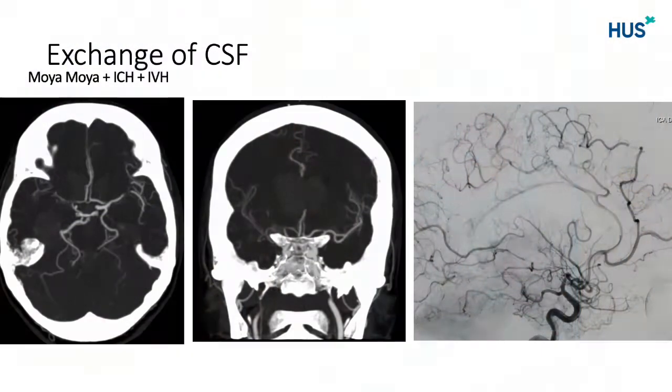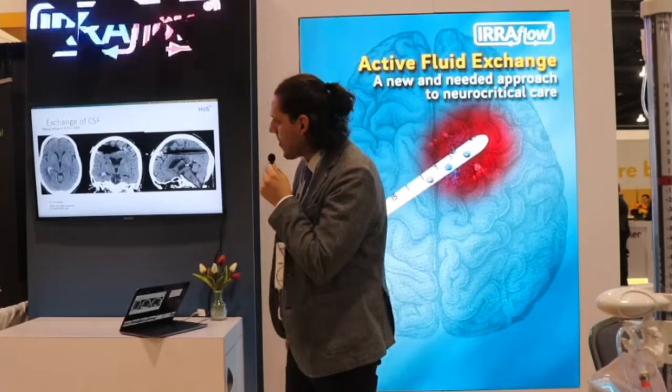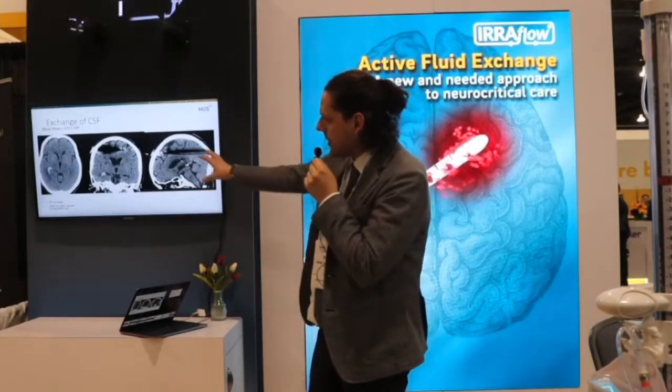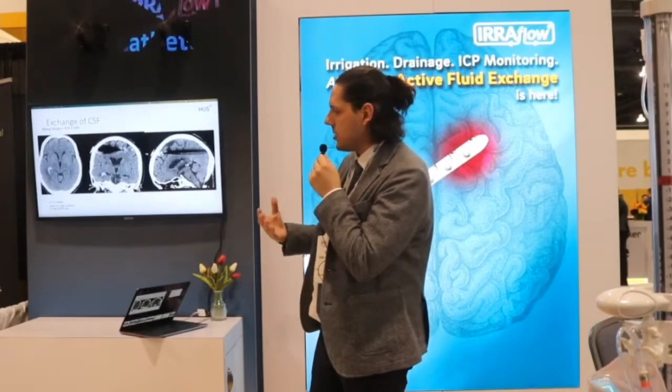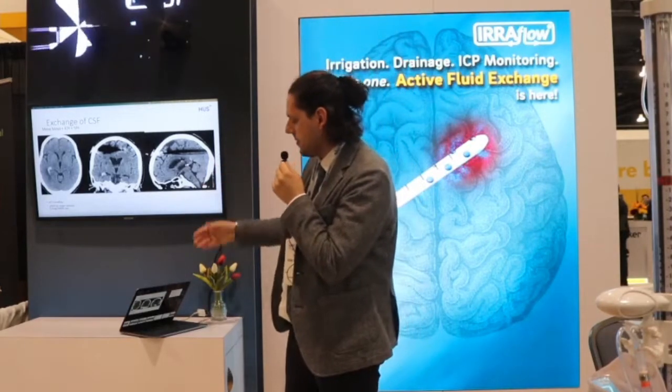With the IRRAflow, you can see the Moyamoya, which was the recent cause of the bleeding. We were able to remove the IVH in 47 hours. Compared to normally removing it in a week or even two, in less than 2 days, with a very small amount of TPA, you are able to remove the majority of it. So you are reducing the secondary injury related to the bleeding itself.